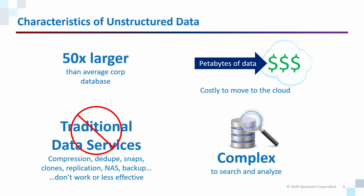And I think the last thing is really where AI and machine learning are really being applied today, which is that these big unstructured data sets are very complex to search and analyze. Now, that's a huge opportunity.